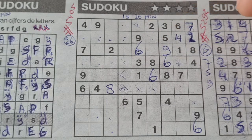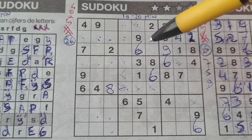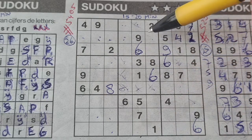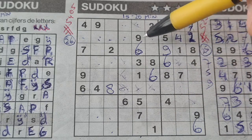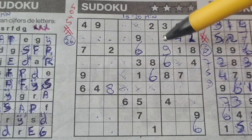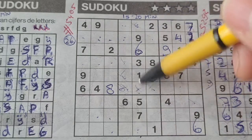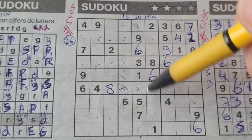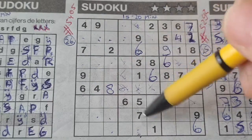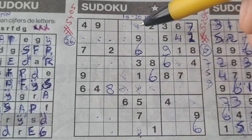Alright, and now 4, 2, 8. Well, three missing numbers in this column. Those missing numbers are the 1, the 2 is missing, the 3, the 4 is missing, the 5, the 6, the 7, and 8 is missing. 2, 4, 8.